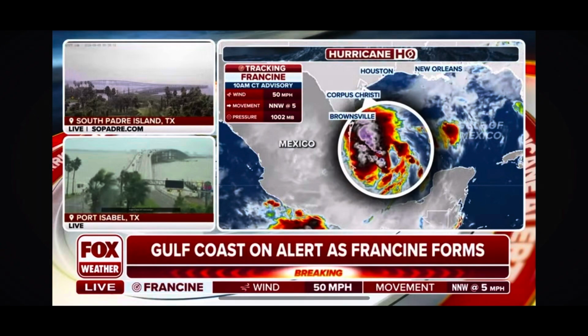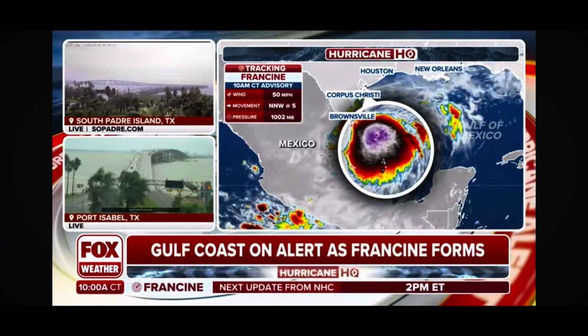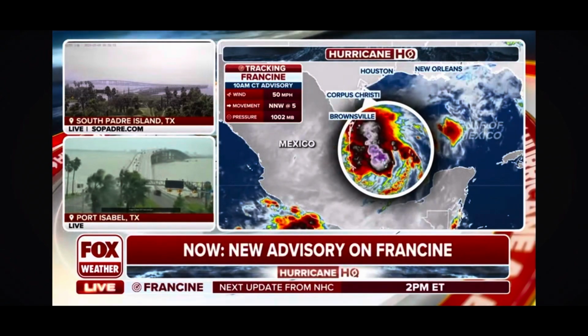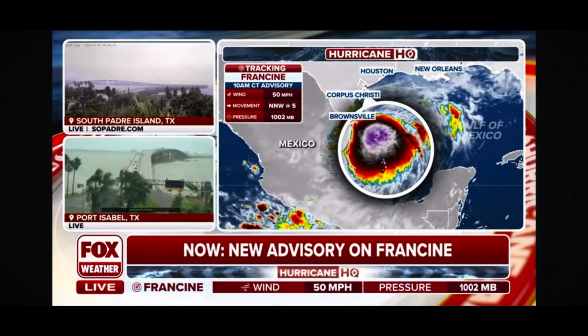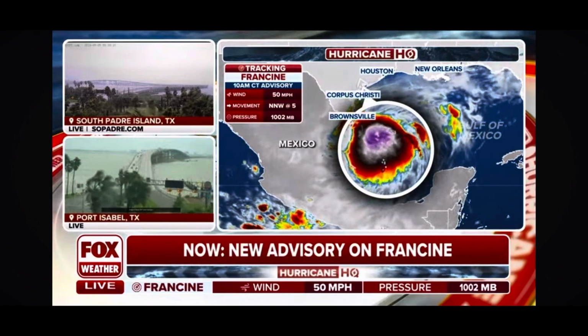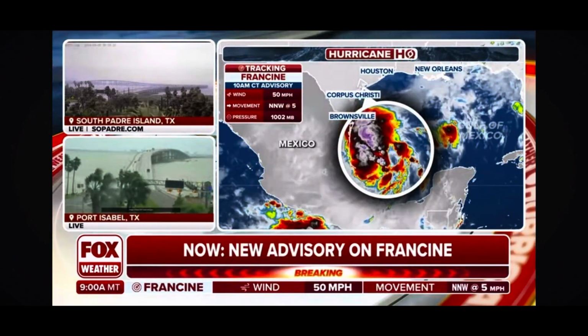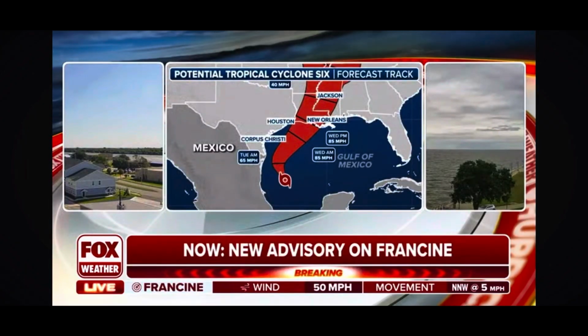As a result, because of that update in intensification, Francine is forecasted to reach hurricane status, and that would be before it makes landfall sometime Wednesday. It looks like maybe even the timing of that got adjusted, but that would be somewhere between Port Arthur, Texas, and New Orleans. So that's a look at Francine, the latest advisory.